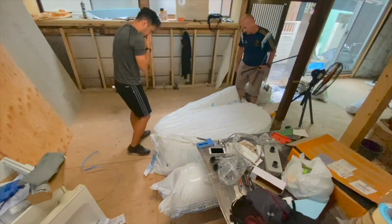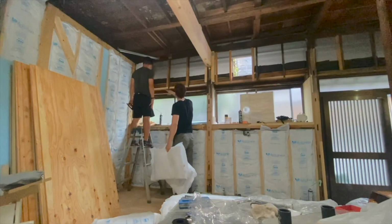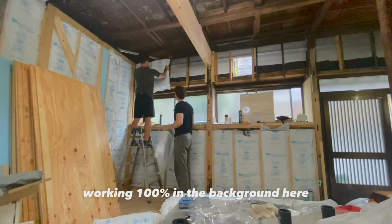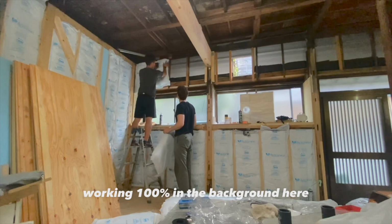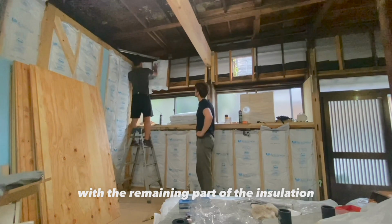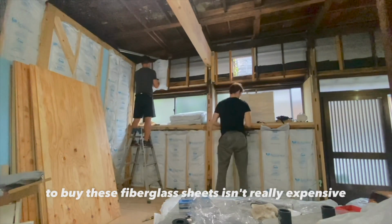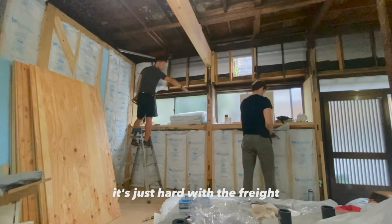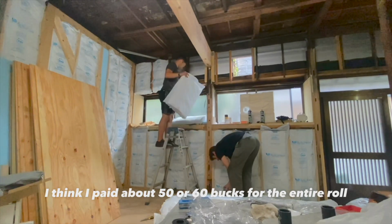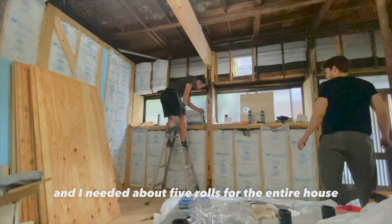And you're up. Next day, and you hear the fan working 100% in the background. Here, Paris and Kevin is helping me out as well, with the remaining part of the insulation for the walls. To buy these fiberglass sheets isn't really expensive, it's just hard with the freight. I think I paid about 50 or 60 bucks for the entire roll of 12 of these, and I needed about 5 rolls for the entire house.